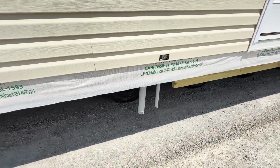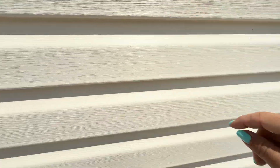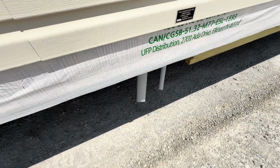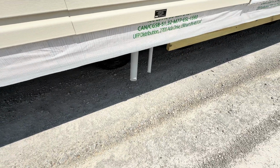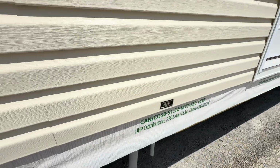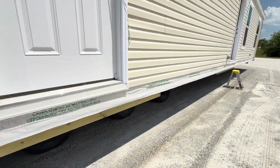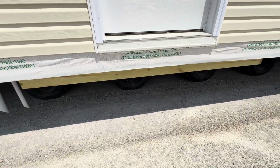This is going to be the inlets for the electrical. So I know there's a panel box up behind this wall, and what will happen is coming from your meter, the wires will be fed up there into the electrical panel box. 100 amp service is standard for a single wide, but you can upgrade to a 200 amp.